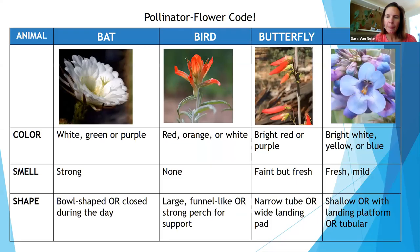Okay, so there are some words in this that I'm going to read for folks that might take a little while to read. At the very top, I have the names of four of our pollinators. I'm not going to do all of them right now. So the bat: if we look on the second column from the left, we see that beautiful white flower. This is the kind of flower that bats usually like to visit. They like white, green, or purple flowers. This is like their favorites. It doesn't mean they won't go to other flowers, but this is like their favorites. They like a strong smell. And they like a bowl-shaped flower or a flower that's closed during the day, so a flower that opens at night.